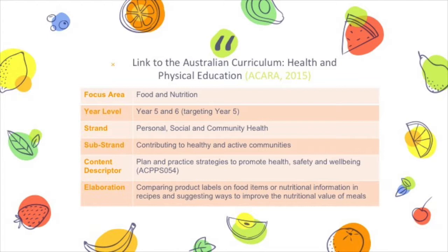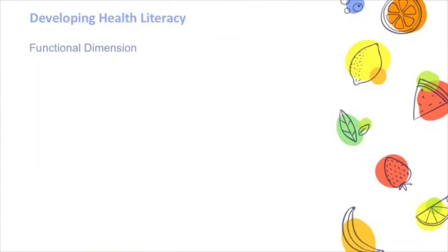Not only does this resource link directly to the content intended to be covered when following the Australian curriculum, it can also be used in conjunction with the teaching of the 5 HPE propositions. When analysing this resource with a health literacy lens, I was able to critique sections according to the 3 dimensions: functional, interactive and critical. The resource is found to be highly useful when examined under the functional dimension of health literacy, which essentially encompasses an individual's ability to read health-related texts in everyday life.